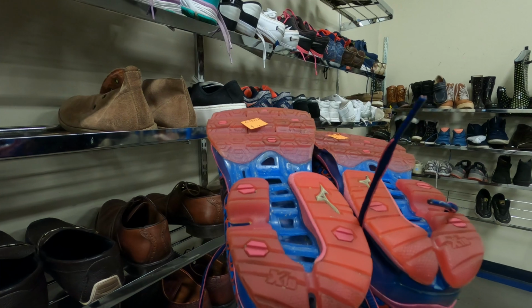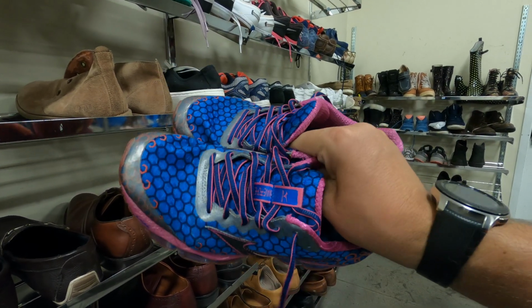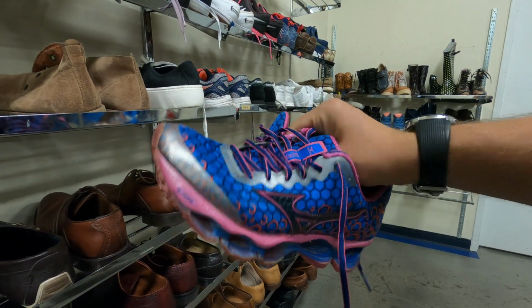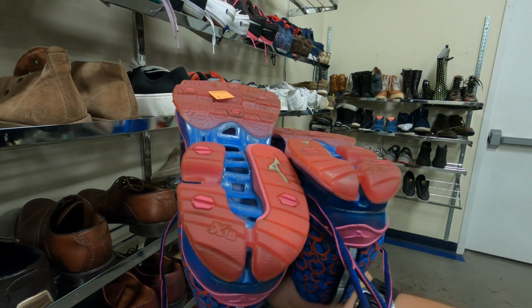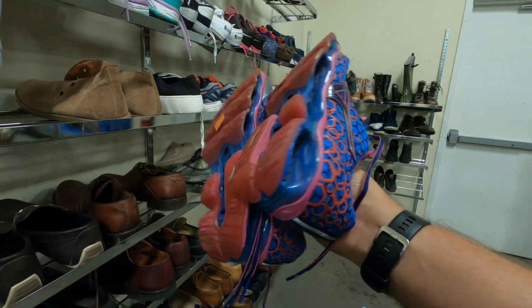So these are really good if they're in decent condition, and I think they will clean up. I don't see any holes, no cracks. It's Mizuno Wave Prophecy 3. They're only going to be $6.50, so we'll give them a try.